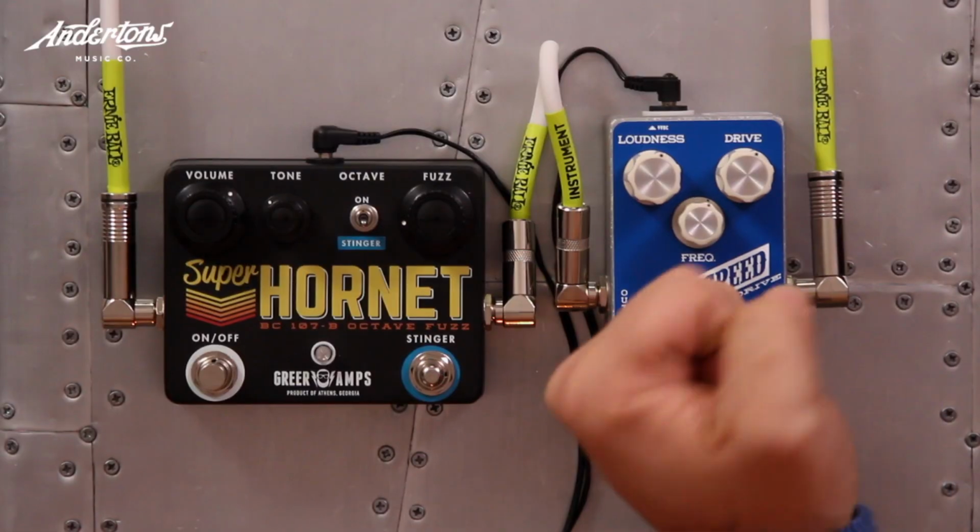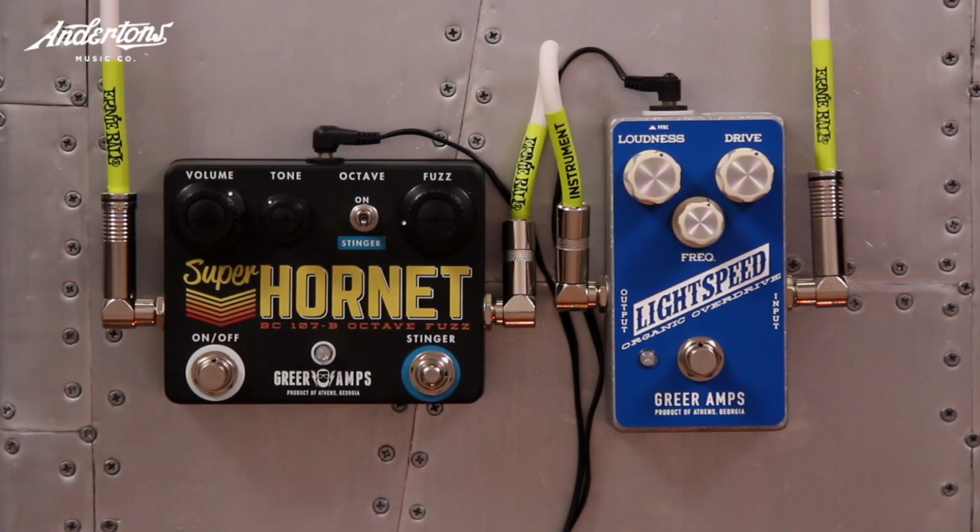You know what I like about it? It's not over colouring to the sound. It enhances what you've already got, and then on top of which it just gives you a load of musicality. We're throwing the controls around left, right, and centre, and it all still sounds good. Sounds great. For me, that's a good pedal. What a good pedal that is. Lightspeed. Organic overdrive.